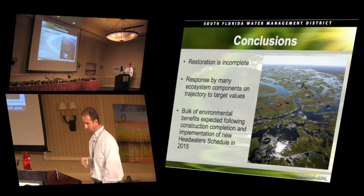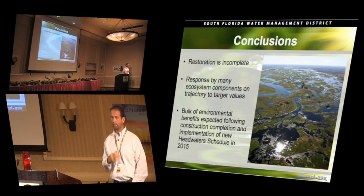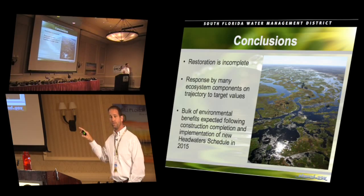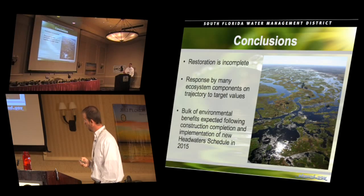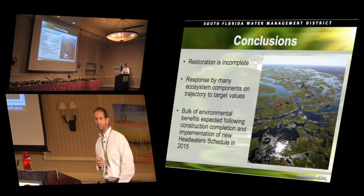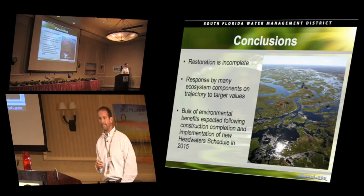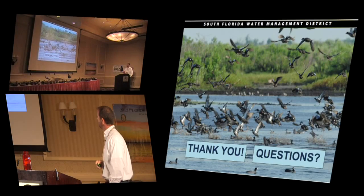Well, the conclusion of what we're seeing is restoration is still incomplete. We're seeing some tremendous interim response. We're either approaching or have met some of those targets, but we haven't hit them all. But we don't expect the bulk of environmental benefits to be reached until 2015 when we implement the new headwater schedule, which will provide the hydrology to the system that we expect to drive the remaining portion of the ecological lift. And with that, I thank you, and we'll take any questions.